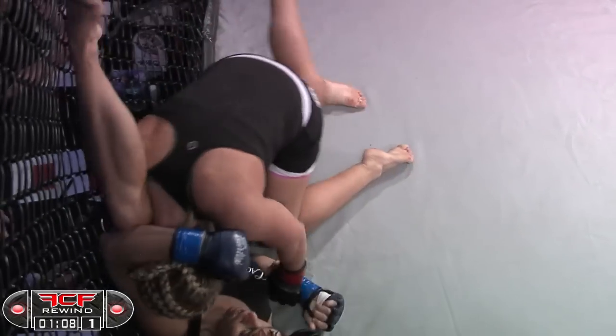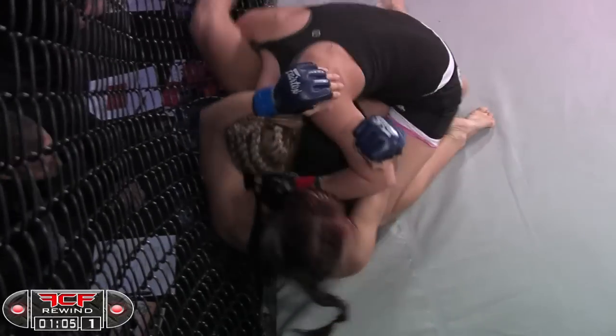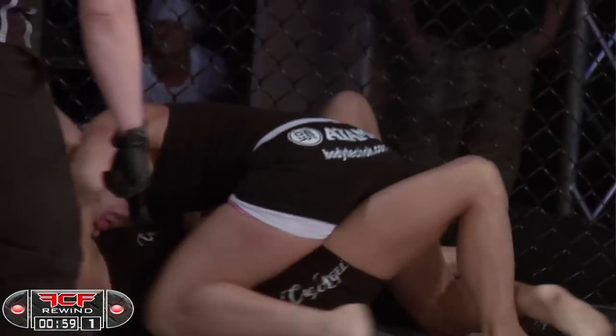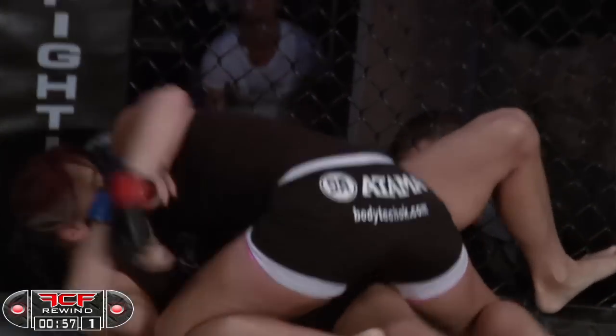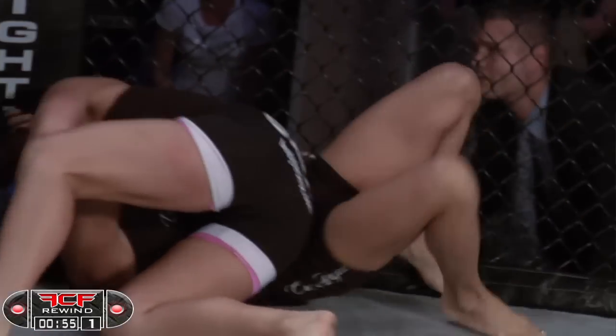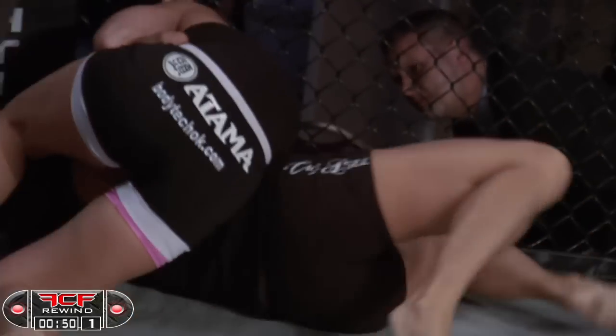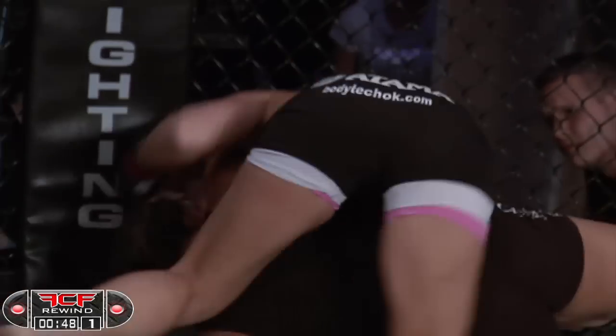Good action-packed first round so far. Sarah passes again to the side. Nope, half. They haven't slowed down yet. Now she passes to the side. Looks to trap the arm. Getting some good left hooks in there.